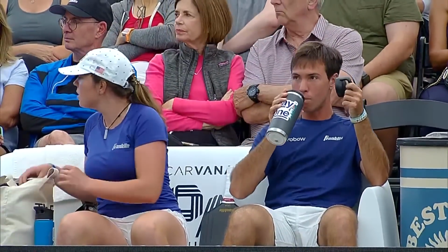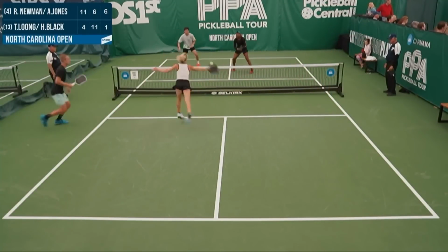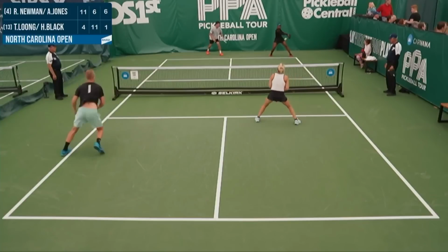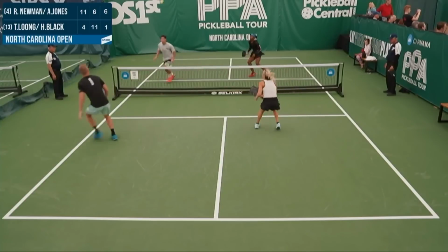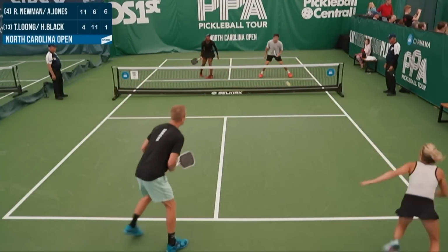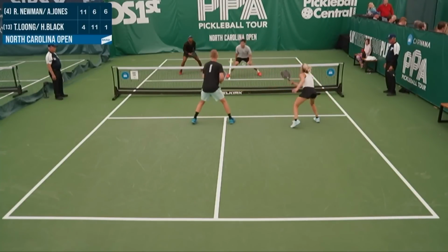But for now, let's take a look at what we saw on the grandstand earlier today. This is Riley Newman and Allyce Jones going up against Hurricane Tyra Black and Tyler Leung. Hurricane Tyra Black has been working on her game coming from the professional tennis ranks, and it is showing. A great defensive play. It just continues. Tyler Leung switches sides, and the full layout from Allyce Jones. Like she's back on the volleyball court.